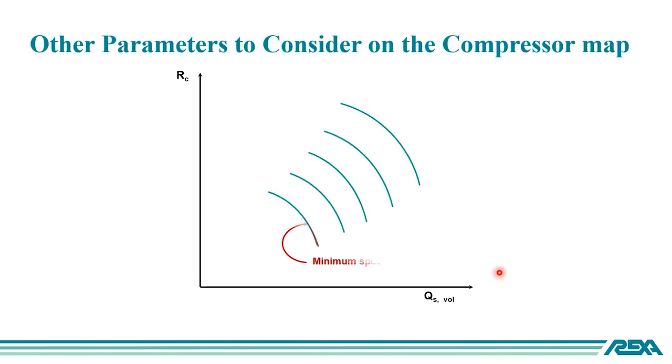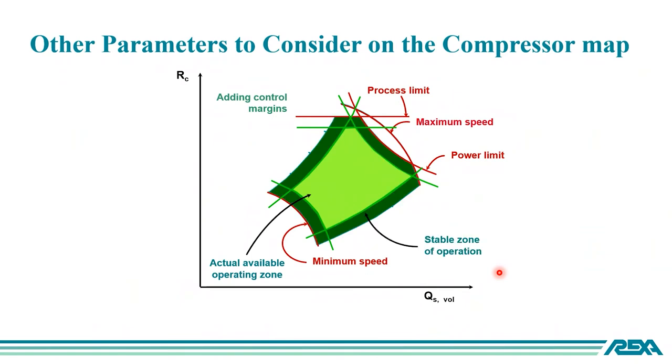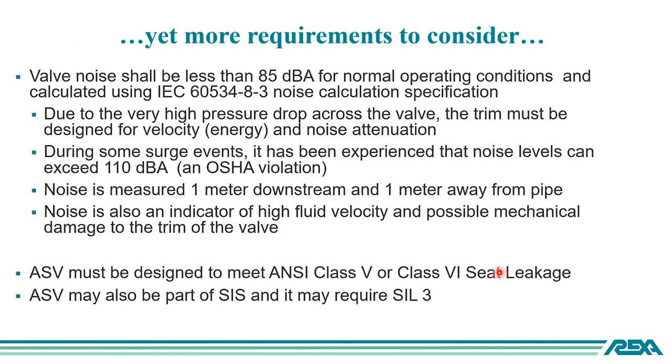There are, of course, other parameters to consider on the compressor map, right? Minimum speed of the compressor, max speed. All these points are equally important to consider when designing your anti-surge valve, because you want to make sure that you are maximizing the throughput of that compressor. You want it to be operating at its maximum efficiency as well. So these are all conditions that are very important to take into consideration when designing your recycle valve.